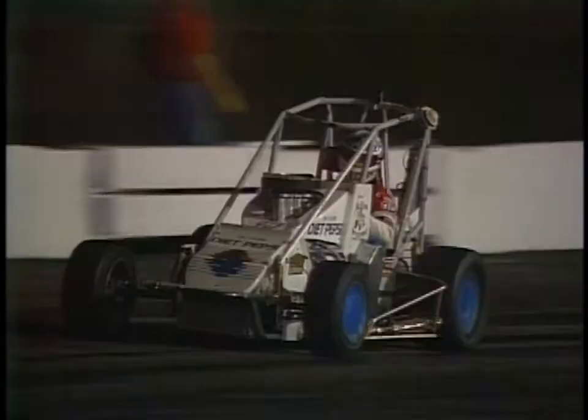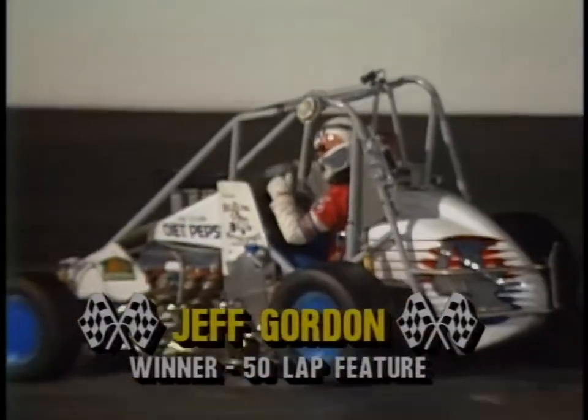Jeff Gordon takes the checkered flag, and he is an excited young man. That's the same signal he gave at Winchester last week when he won the race. He shakes his fist, and he's so happy and excited. It's youth, and just goes around in a circle, doesn't it? Oh, yeah.